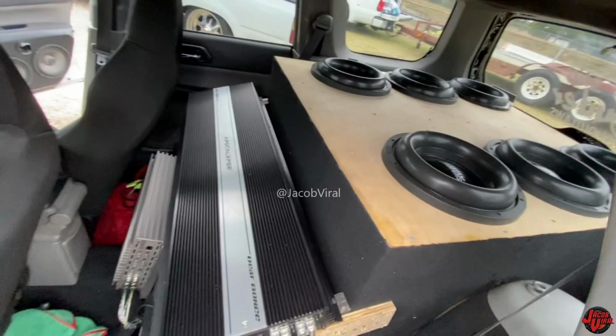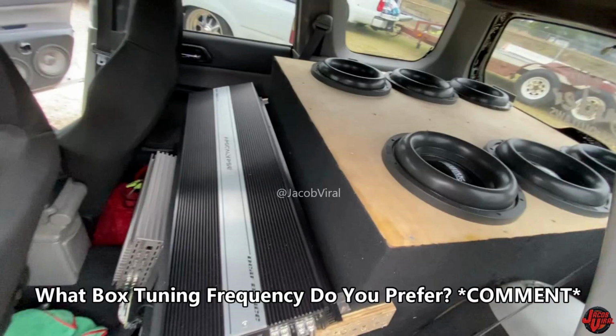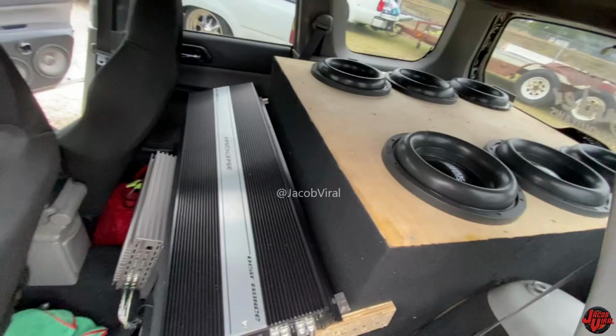So anyway, we're about to get into the bass demo, but before that, just want to do a question of the day. And that question is, what do you prefer your box tuning to be? This guy had his box tuned to 32 hertz. I personally like a mid 30 hertz range for a ported enclosure. What box tuning frequency do you like? Looking forward to y'all's comments.